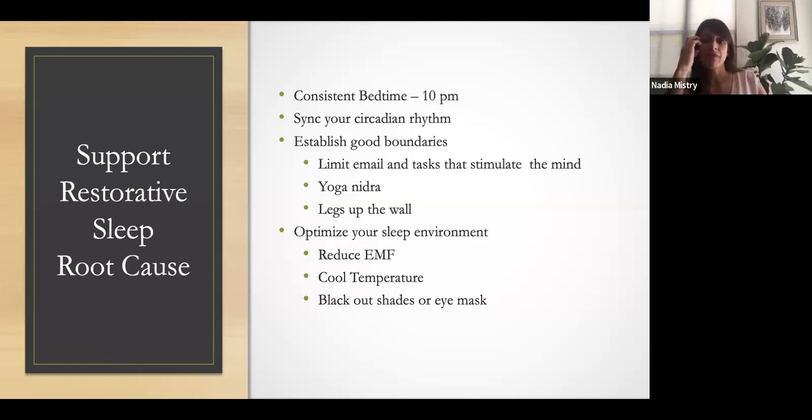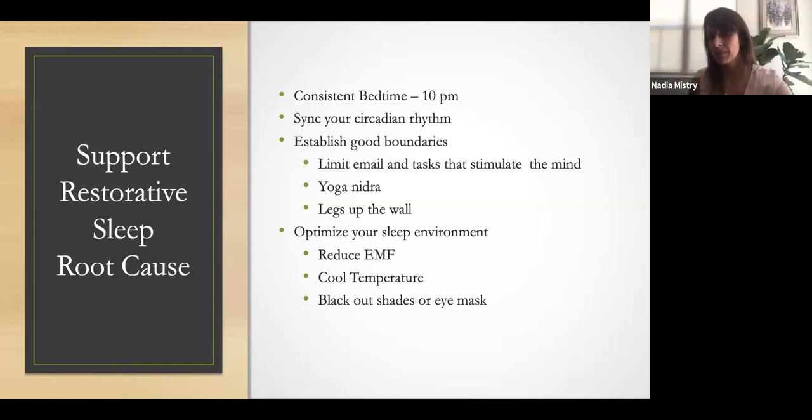And then optimizing your sleep environment. So reducing EMF, which means putting your phone on airplane mode at night, or definitely not keeping your phone by your head. Cool temperatures, blackout shades, eye masks, whatever it is that you need to create that cave-like dark environment. Really, if there is one thing that you take away today, and one thing you can implement tonight, this is what you would start implementing, because this will do wonders to lower your inflammation and lower your cortisol while you work on all the other stuff to improve and support your gut and hormone health.